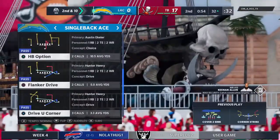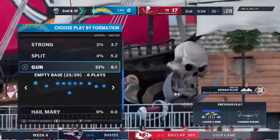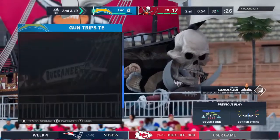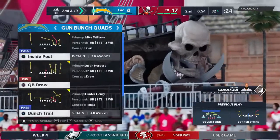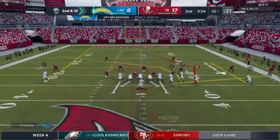Well, the incompletion, yes, but maybe here not the worst thing in the world? No, not on 1st and 10. It actually gives them a chance to regroup, relax just a little bit. They huddle up, talk it over. Then they get a chance to continue their drive. Here's 2nd and 10.